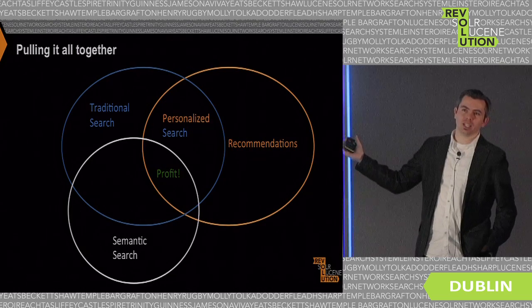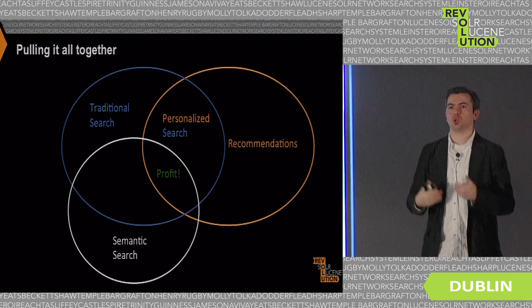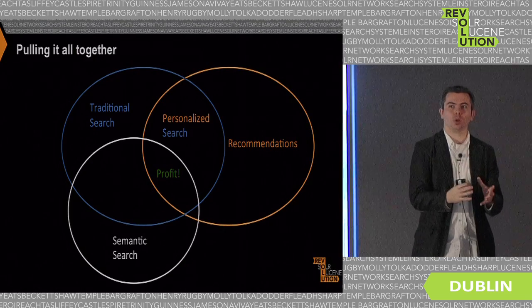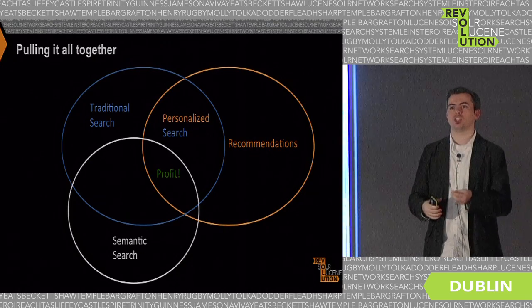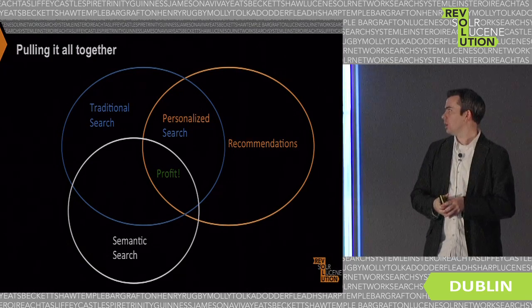We also talked about recommendations, the idea of knowing something about either your user or a subgroup of users and using that information to affect relevancy, whether it's automatically generating a query based upon the group someone falls into, based upon the location they're in, or based upon specific information about that user. We can generate automatic queries for that user.